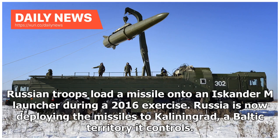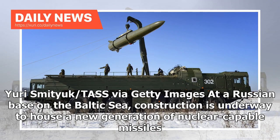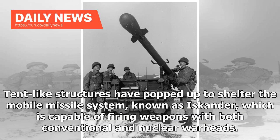Russian troops load a missile onto an Iskander M launcher during a 2016 exercise. Russia is now deploying the missiles to Kaliningrad, a Baltic territory it controls. Yuri Smityuk, TASS via Getty Images. At a Russian base on the Baltic Sea, construction is underway to house a new generation of nuclear-capable missiles.